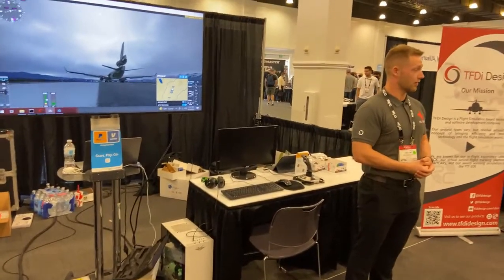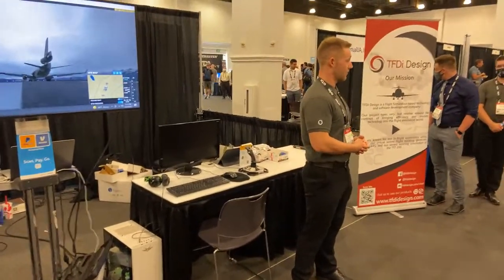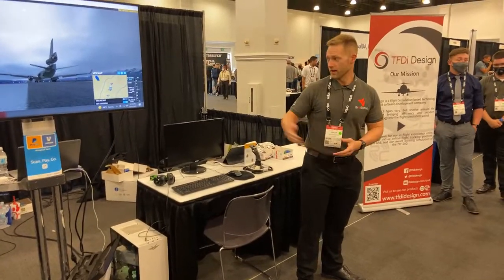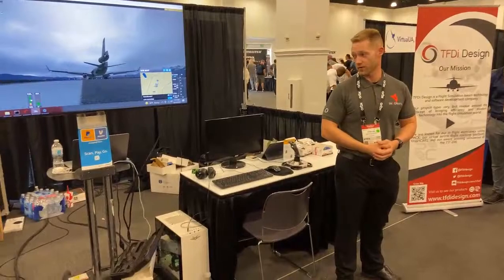We do have a pretty solid understanding now of the MSFS SDK, and I think we're going to have a much easier time going forward from here. But we are very excited to hopefully bring you a lot more functionality and features in that very soon.